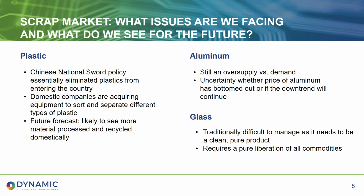The aluminum, as I mentioned earlier, is an area where we have seen a decline in value, roughly 4.5% here in 2019 alone. A big reason for that is there is still an oversupply versus demand right now. There's also some uncertainty on our end, in the recycling industry in general, whether that price of aluminum has bottomed out or if it's going to continue to downtrend. So, we'll see how that goes. Again, going back to some of that relative value in the modules, it makes it difficult to forecast 5, 10, 20 years down the road, without knowing what some of these commodity markets are going to do and what those are going to look like.